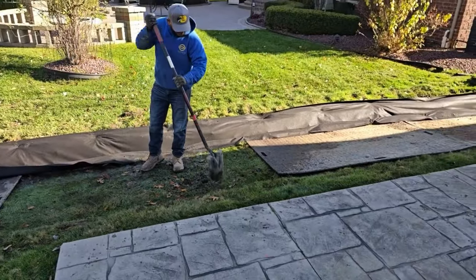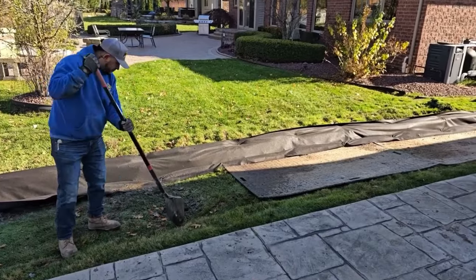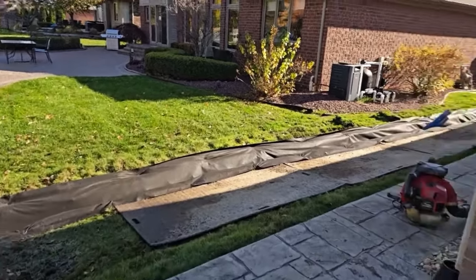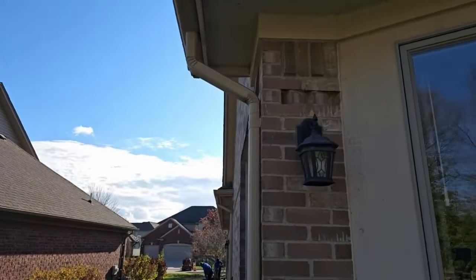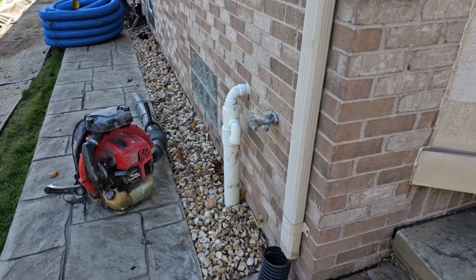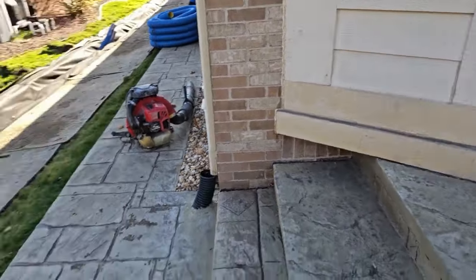That's what ends up clogging lines. You have the grass grow over the discharge end. You have debris that can't find its way out. This for sure was causing water to pour over the gutter trough right along the foundation of this home, causing dampness, moisture, the smell of mildew in the basement.